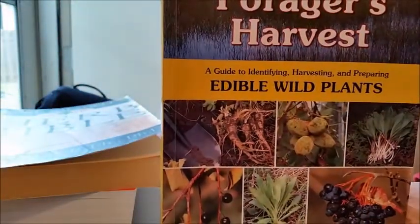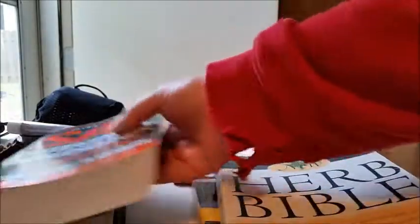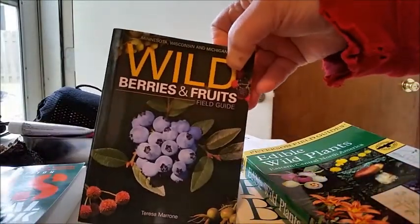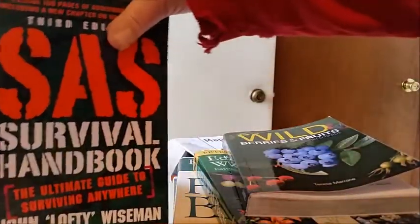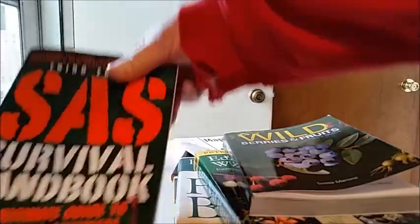So my 3 sources for wild edibles for me is this one, and then the Petersons Field Guide. These are the 3 that I use. And of course, for berries and fruits, I have this as a backup as well. That being said, even this one, there's a ton of information in this book on wild edibles and herbs and all kinds of things that you can find and their health benefits. And so this is just a great collection.